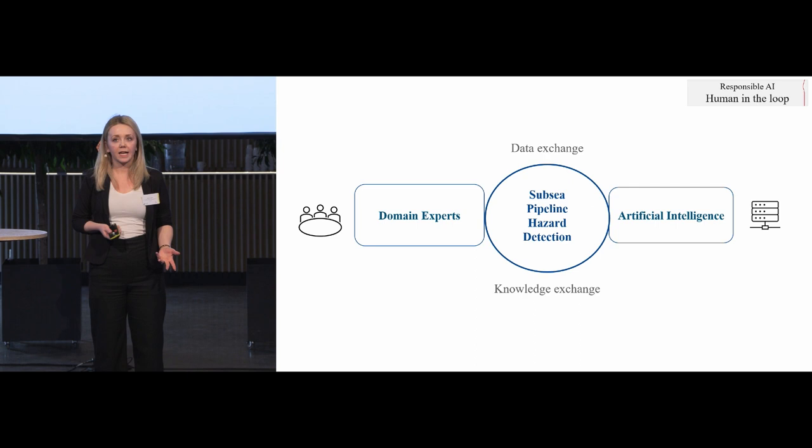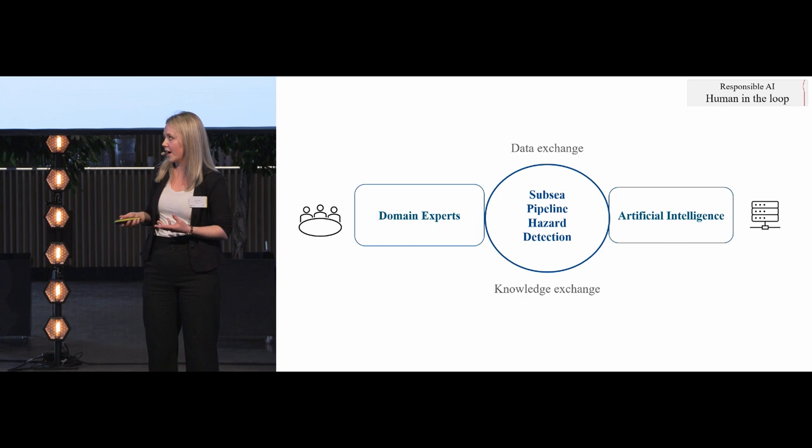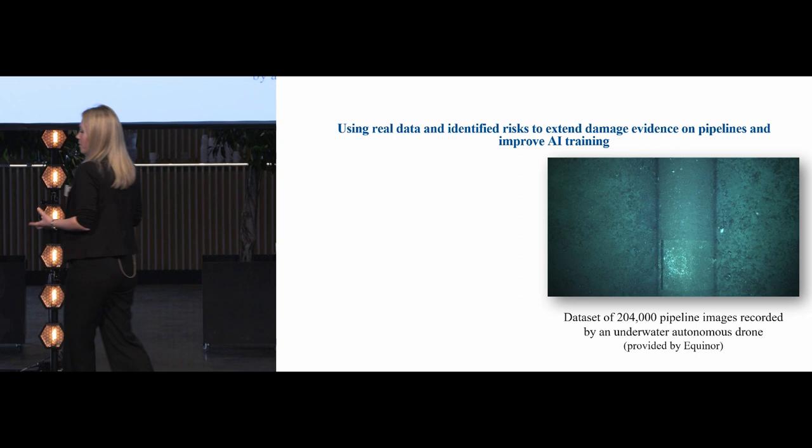So this is a perfect example on how we are using the risk analysis insights and results to delimit the artificial intelligence to find the hazards that we are looking for, but to still keep the anomaly detection benefits in this use case. So the idea was to use real data and identified risks that we've seen in the table before to extend the evidence of damages on pipelines and improve AI training.